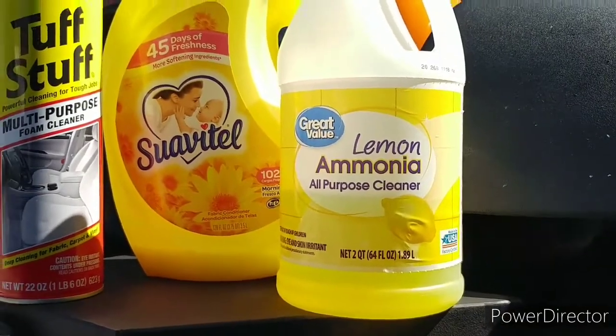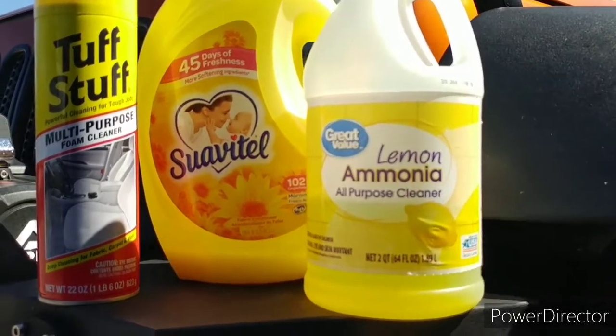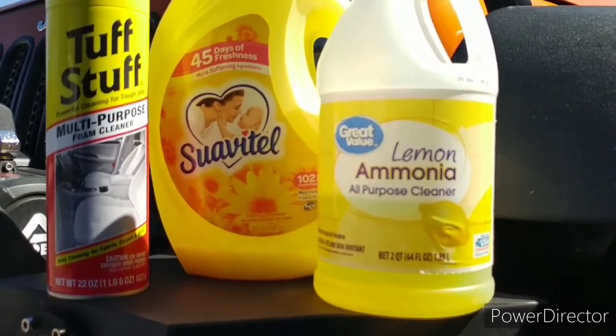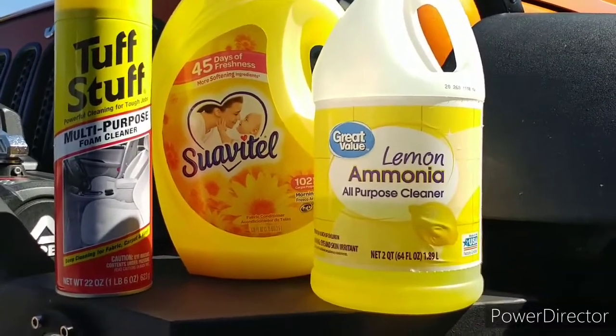So if you have towels or any clothes, any laundry you got that has like a smell to it, just throw some ammonia, like pour about a cup of this in with your laundry, especially your bath towels, and it'll knock out all that bacteria that causes odors.